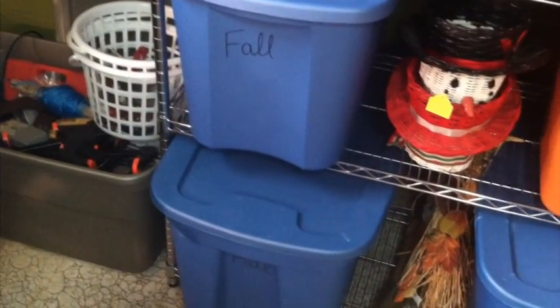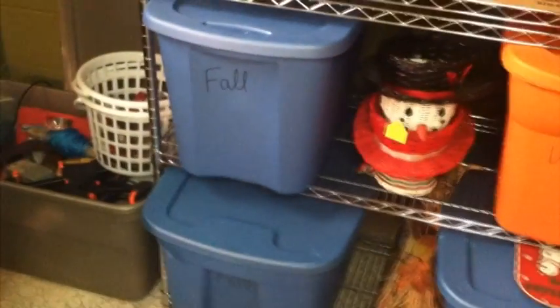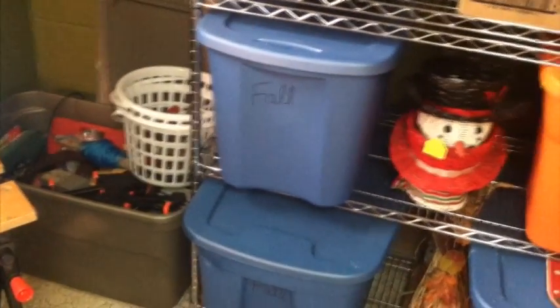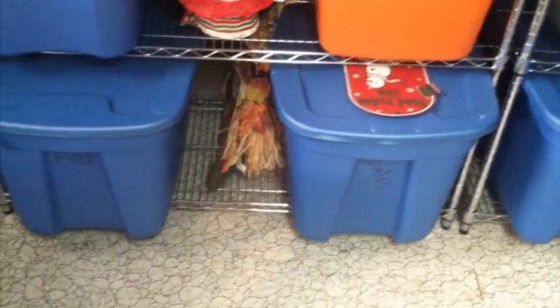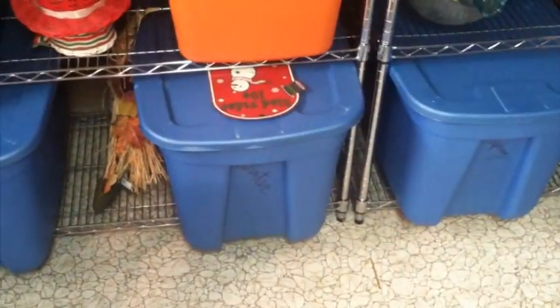Down here I have 2 boxes of fall decor. Those will be going out probably next month. See, buy stuff, you can get it really cheap when it's not in season. Store it away and then take it out when it's time, and you can get a really good price for it. I have a wreath down there that's fall. I have a couple baskets that are winter.